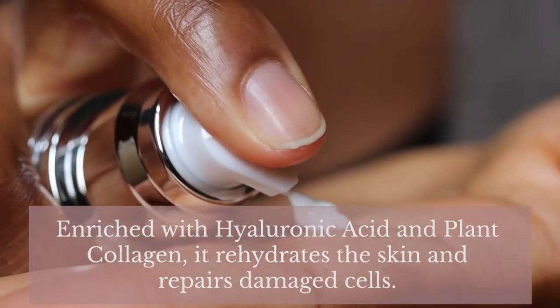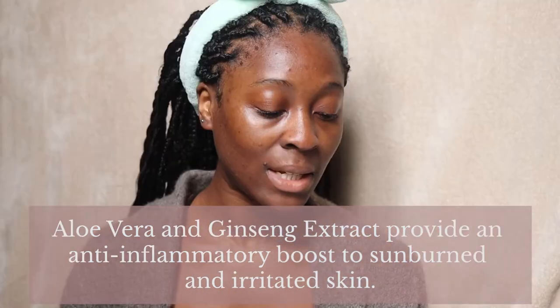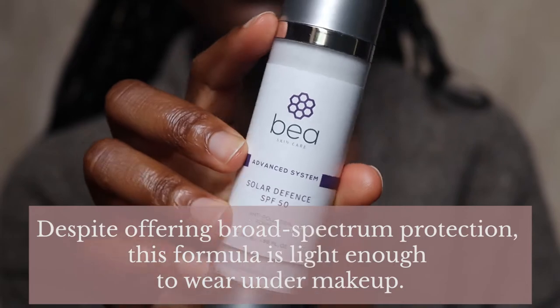Enriched with hyaluronic acid and plant collagen, it rehydrates the skin and repairs damaged cells. Aloe vera and ginseng extract provide an anti-inflammatory boost to sunburned and irritated skin. Despite offering broad spectrum protection, this formula is light enough to wear under makeup. It's available in 2 sizes, like I said, 50ml and 100ml. We love the sound of that.